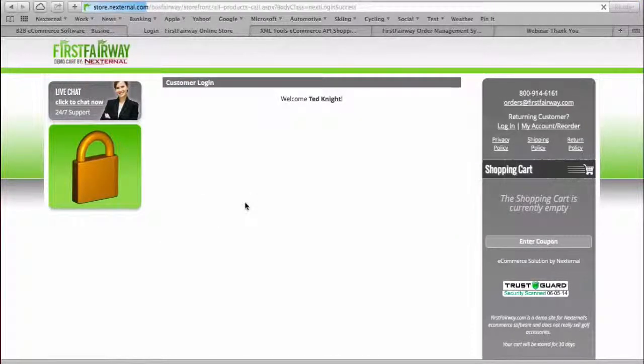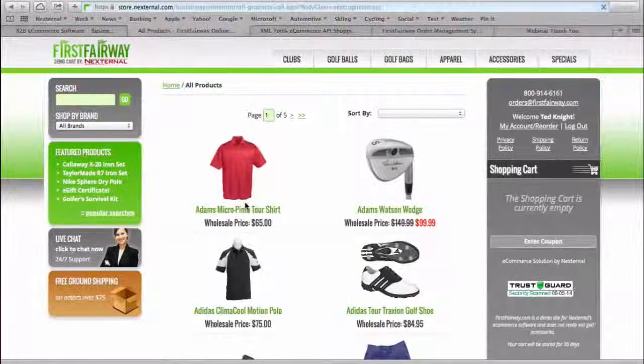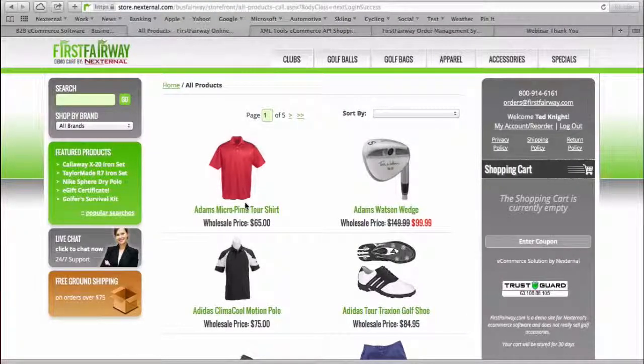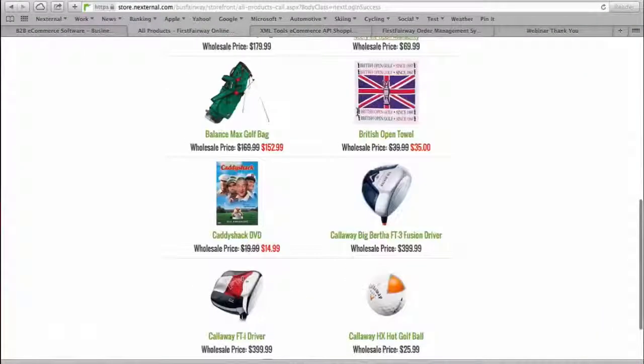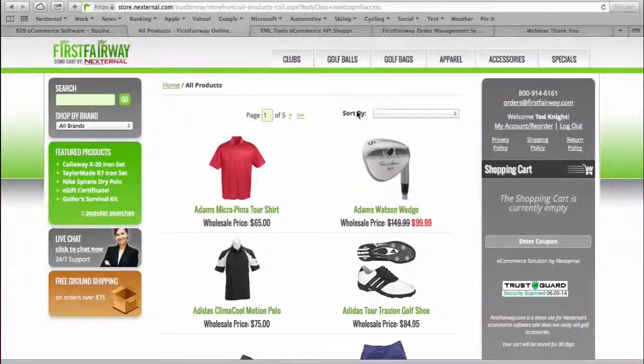So now that we're in the B2B platform, it still matches the website. The website's navigation, the branding, all the stylistic elements, navigation elements, etc., live here as well. So it looks and feels familiar, and it's super friendly, just like a consumer store. So even though we're in a B2B environment, it makes it friendly and easy for me to shop.